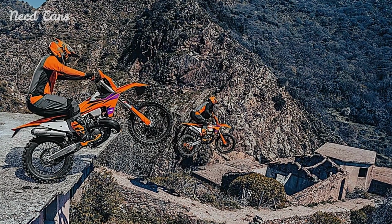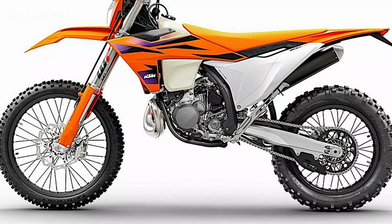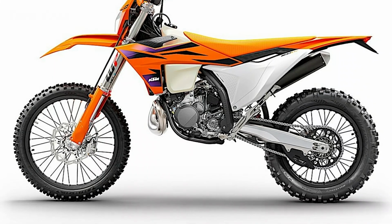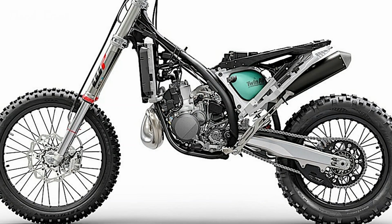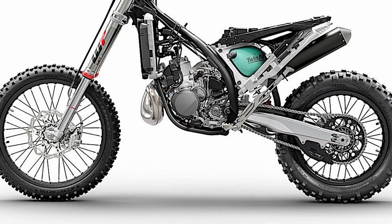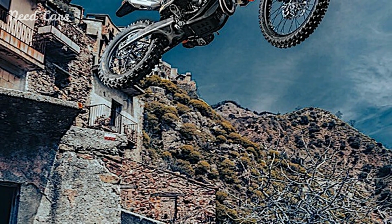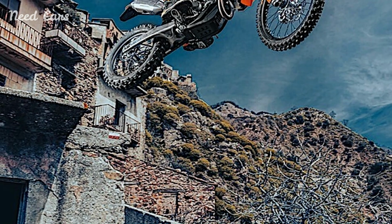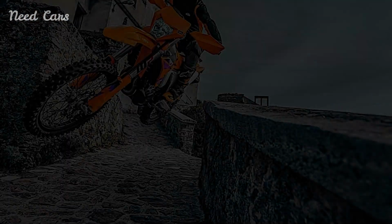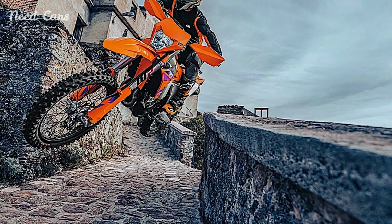The EXC Champions Edition packs advanced components designed for top-tier off-road performance, appealing to both professional riders and serious off-road enthusiasts. KTM's EXC range has been known for its robust build quality and cutting-edge performance, and the Champions Edition raises the bar even higher. The bike is equipped with WP XACT air suspension, offering riders an adaptable, precise suspension system that performs optimally on the most rugged terrains.